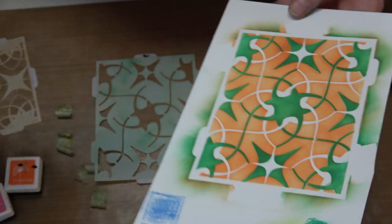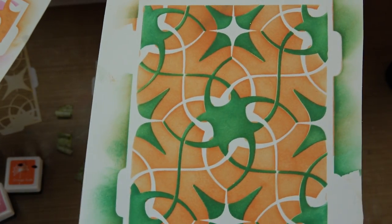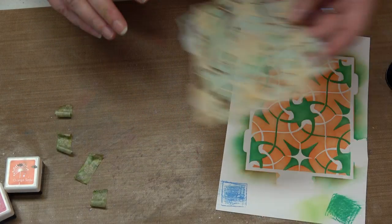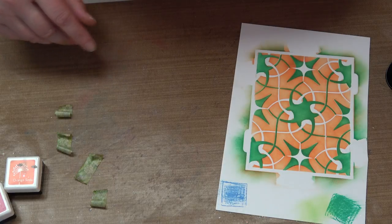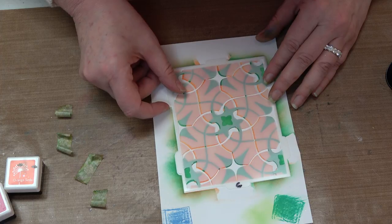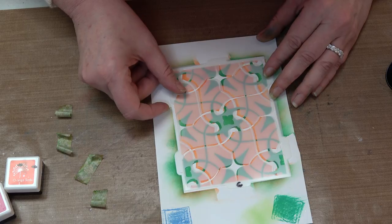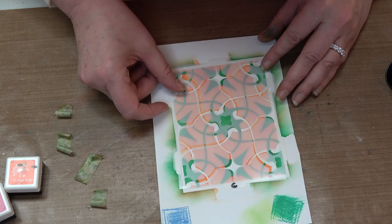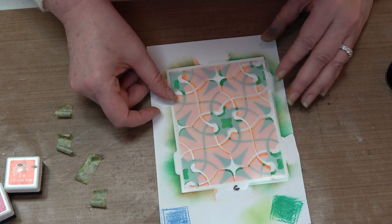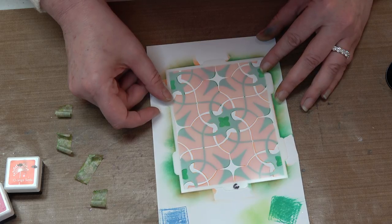Okay, so here, these are now the same. Here it was pink and orange, here it's green and orange, and now we're going to finish it. We're going to put a final color on it. And what color do we want to do? We want to do blue, we want to do yellow. All right, well, let's get it lined up and taped down, and then we can converse about what color ink to use.